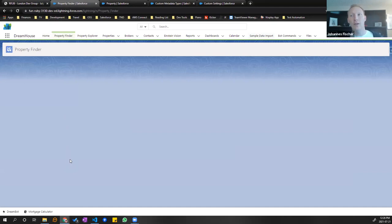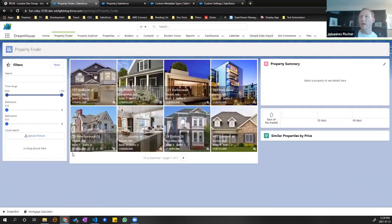Now let's go to the tricky scenario. We have this property finder here. There are lots of properties that you can search for and filter for.